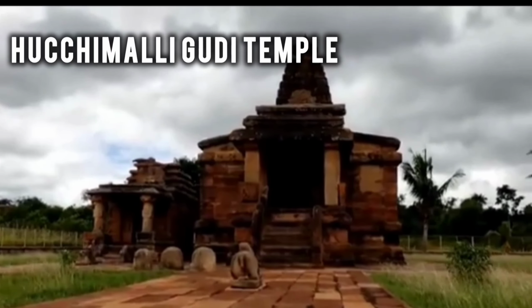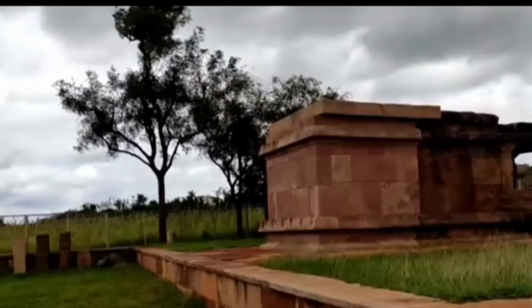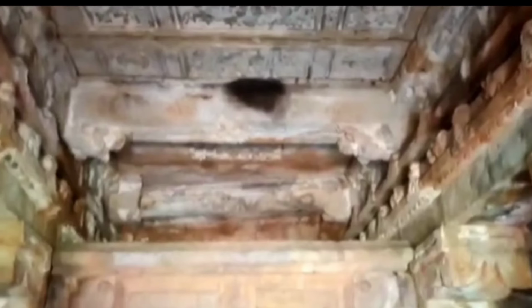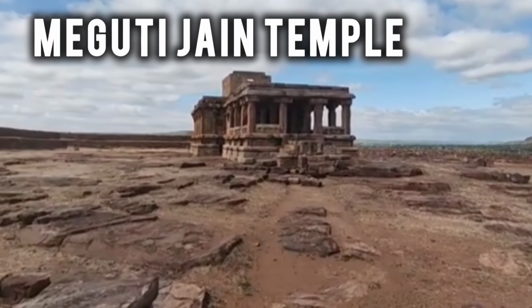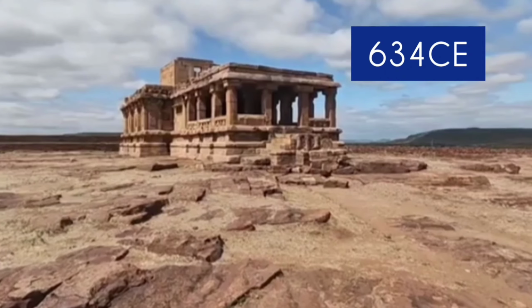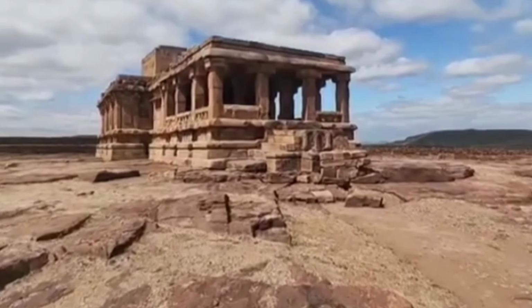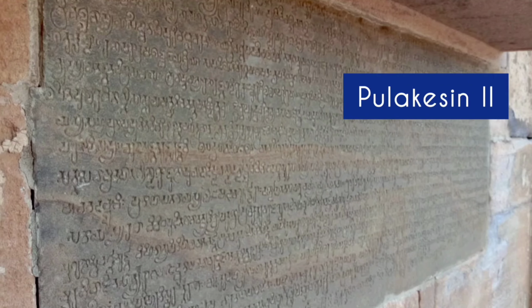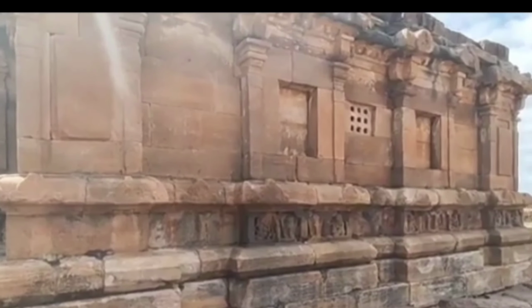Hucchimalli Gudi temple, one of the earliest temples with a tower over the sanctum, shows the transition from flat-roofed temples to full-fledged towers. Meguti Jain temple, which was constructed in 634 CE, is the earliest dated temple. This temple contains an inscription by Pulakesin II, which helps date many Chalukyan constructions.